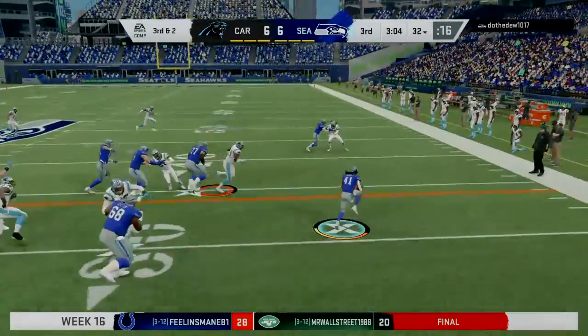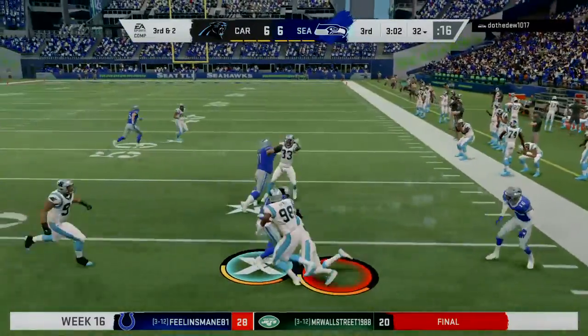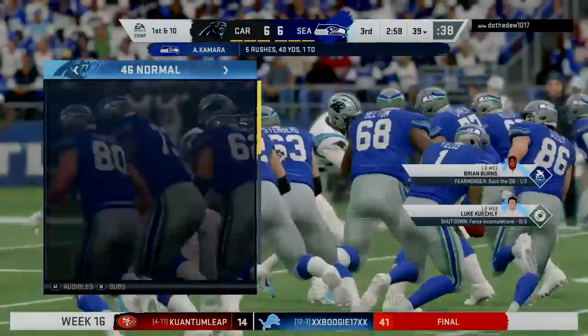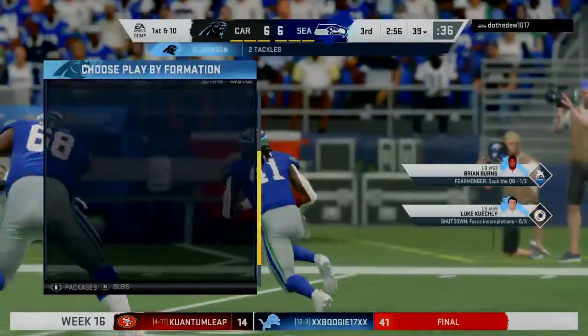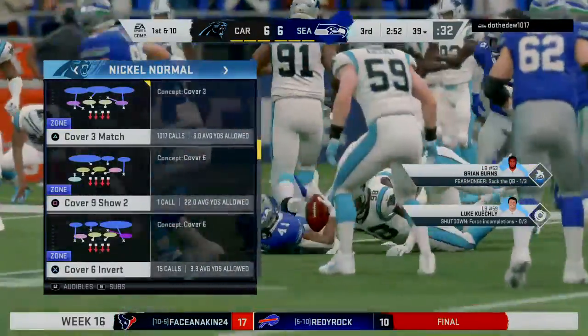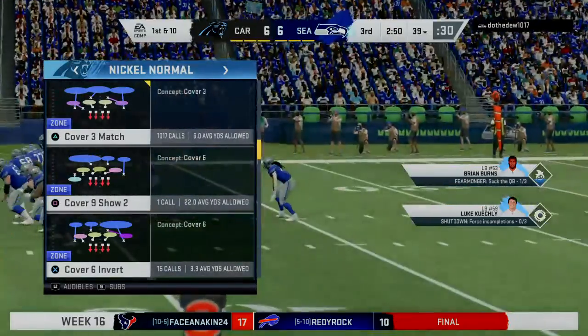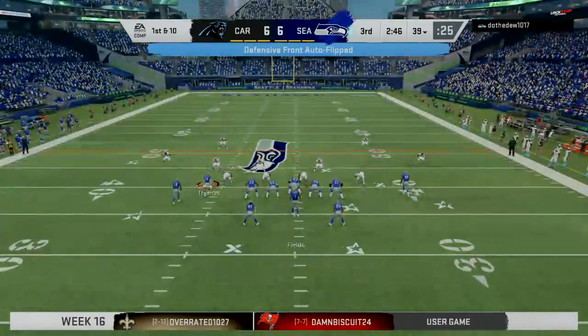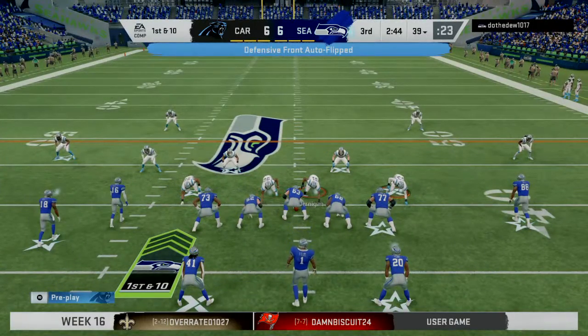On 3rd down, here's Kamara. And he's got the first before he's brought down at the 39-yard line. Call it a gain of 7, and it gets him a new set of downs. On 3rd down, that's a good job of situational football and understanding where the first down marker was and getting there. So from the 39 now, they'll come up on a 1st and 10.